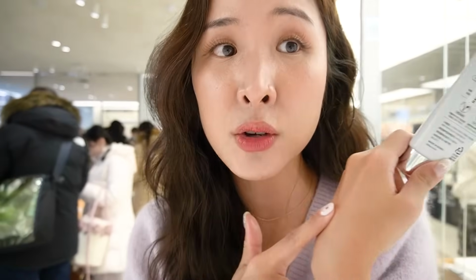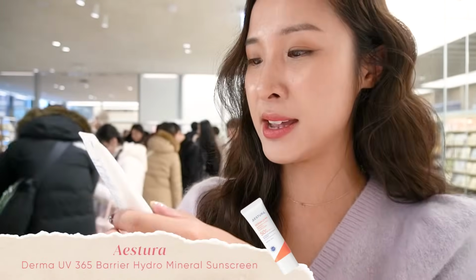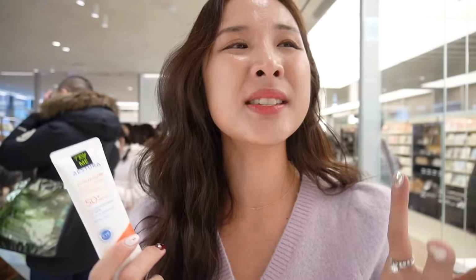It is a chemical sunscreen, and my mom, who does not like any sunscreens, loves this one. I did not know Astura had, oh, but it's a mineral sunscreen. I'm not sure about that. Oh, because it makes sense. Astura is like a gentle formula designed for the skin barrier.